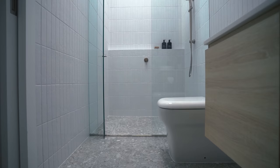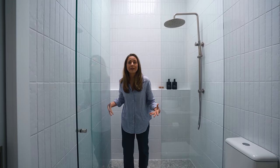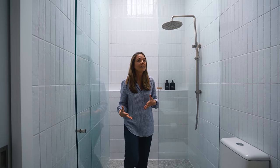When we actually gutted this space, I was kind of gutted myself because I was like, oh, maybe I should have put a bath in here. Like it's so big, but I think ultimately, I'm really happy with the fact that we just went a really generous shower and we've made a really great use of space for an ensuite.